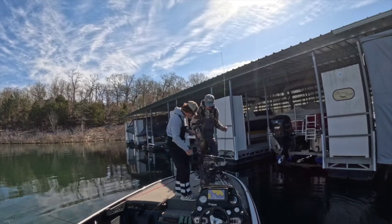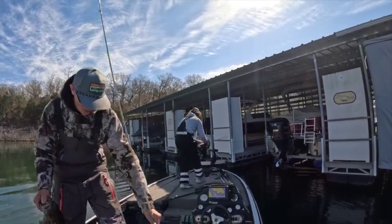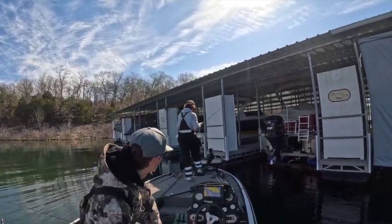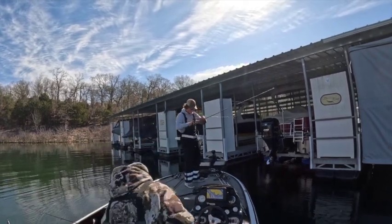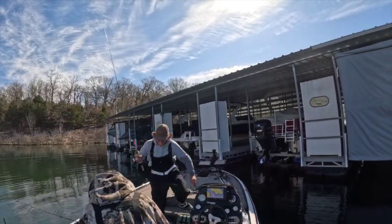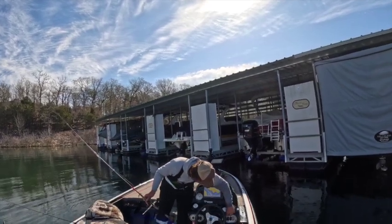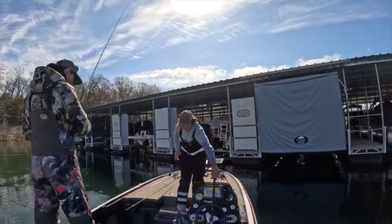That's my PB smallmouth. That's like a 5-pound smallmouth. Holy shit. Dude, I was just ripping the spoon. She smoked it and I was most of the way in too. That is an absolute unit of a smallmouth. Let's go, dude. That's a start.